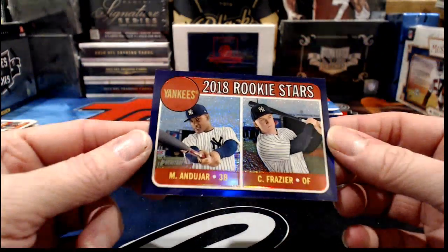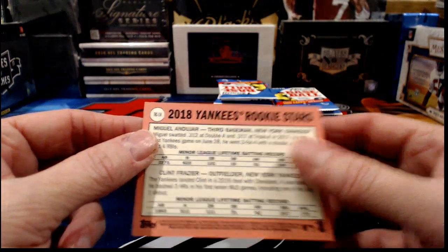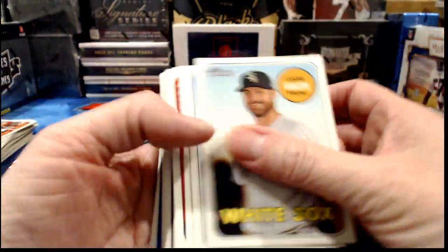Rookie stars for the Yankees, Andújar and Frazier in the hot box purple parallel. Black and white Buster Posey facsimile signature, Giants.